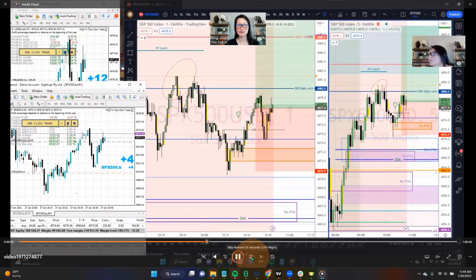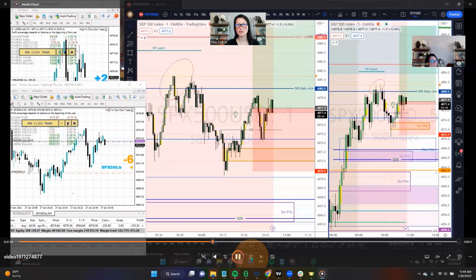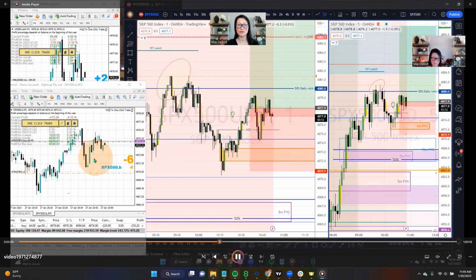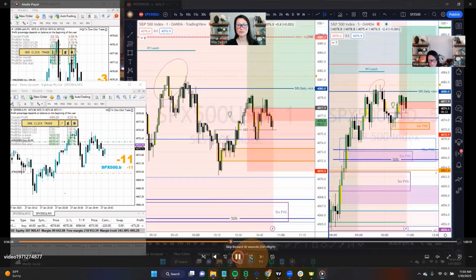This trade does end up being a fairly long trade. The PM session trades, I find that they take a little bit longer, and maybe that's because of volume or whatnot, I don't know. Okay, so we are still respecting that 5 minute fair value gap, although we have come back and revisited it quite a bit. There is a 1 minute fair value gap, and this is a balanced price range, so it should be respected and not filled. Okay, so let's see, it does fill a little bit, and then we continue.